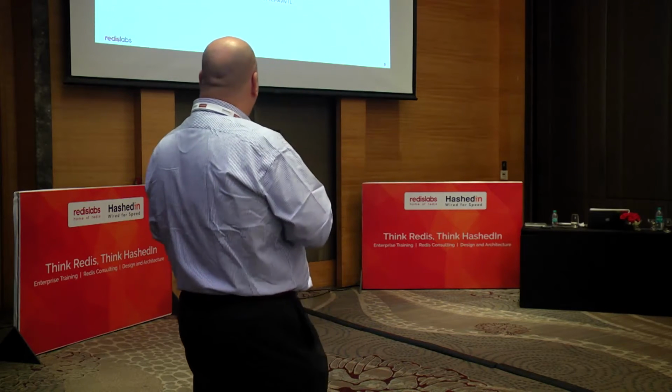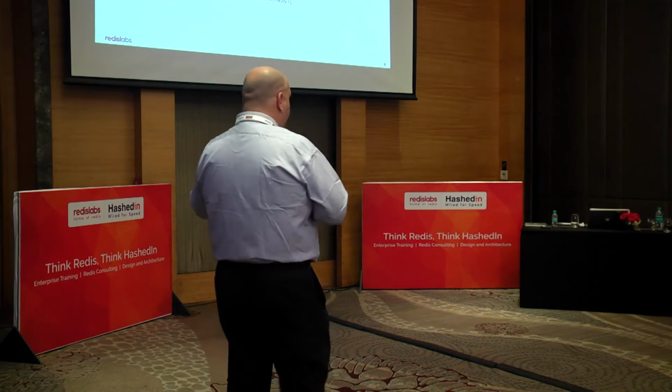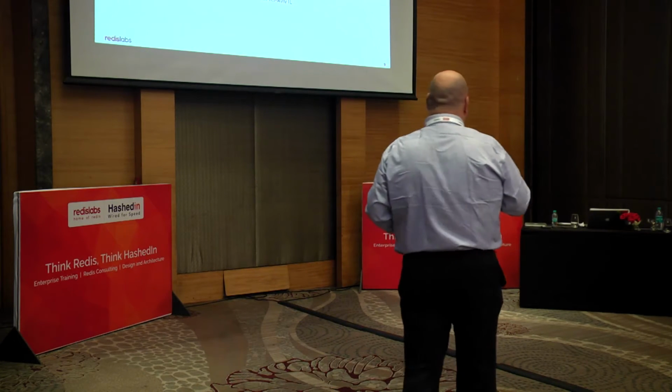Redis Labs, again, we are the enterprise version, or the commercial company behind Redis open source. We have a headquarter in Mountain View in the US, but we have offices across the world. We have offices in the US, offices in Europe, and we are also now building offices in EMEA. We're working very closely with Ashidin here in India.